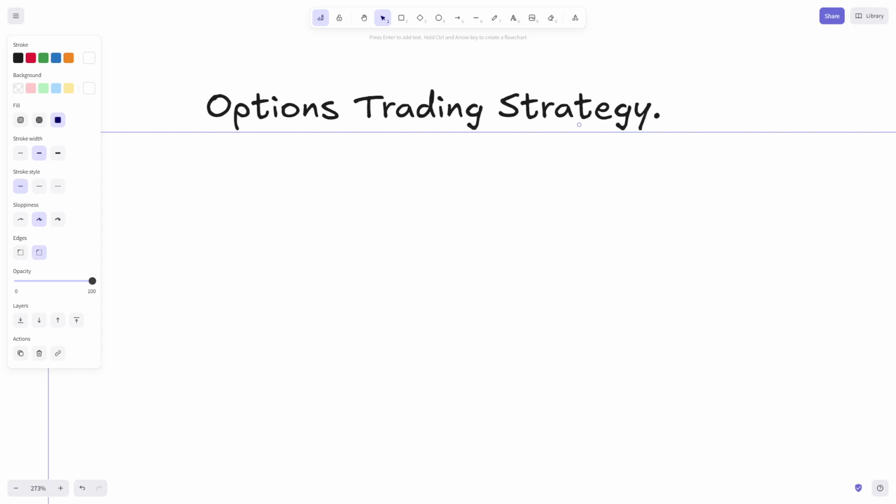Today we're going to talk about another options trading strategy that I'm a big fan of, and I think for certain situations, it can be a great strategy to use, and it's definitely a great skill set to have and to know how to use when certain opportunities come up. So let's go ahead and dive into it here.